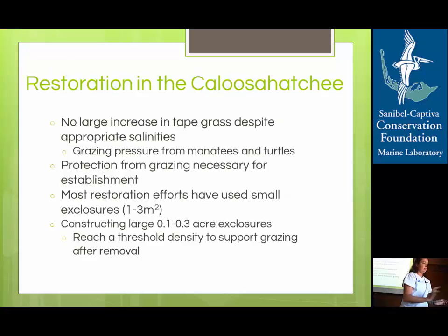So in terms of trying to restore those dense patches and meadows of tape grass, the salinities are now, like I said, at the correct level, but we still aren't seeing the really dense vegetation that we were seeing before. And one thing that could be keeping the seagrass from really taking off is grazing pressure from manatees and turtles. So it seems like the plants really need some sort of protection from that grazing pressure to be able to fully reestablish and reach the densities that it was at previously.